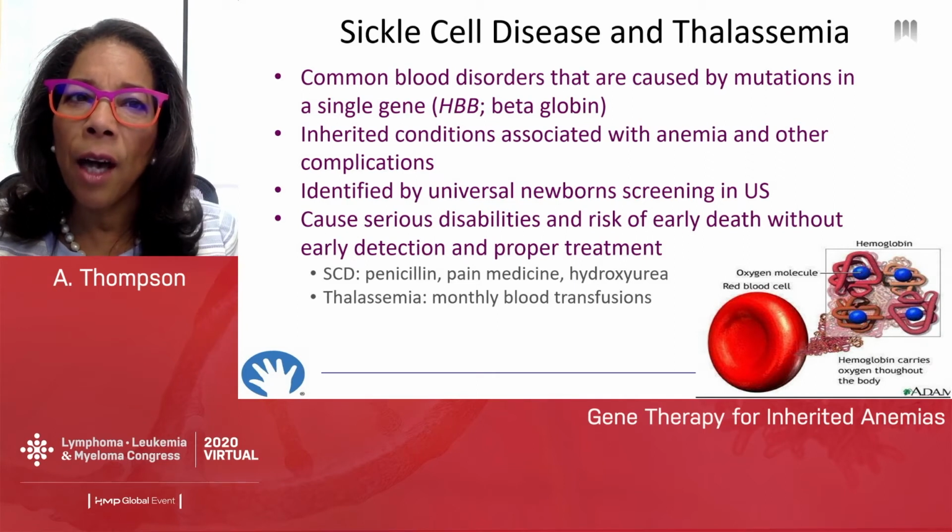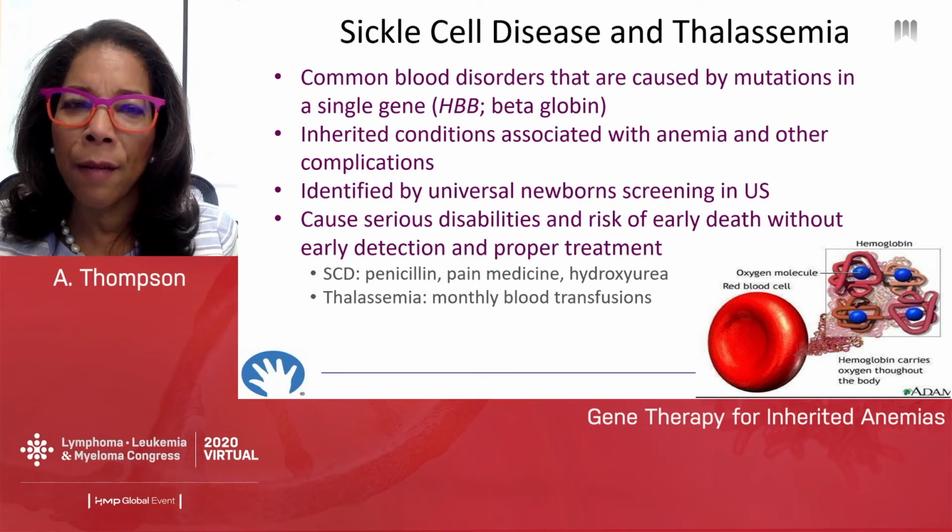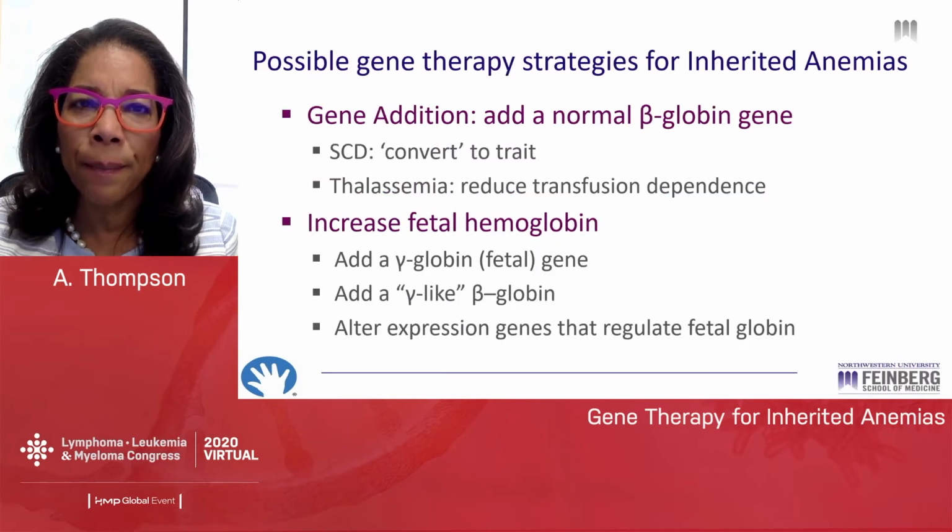Sickle cell disease and thalassemia are common blood disorders that are caused by mutations in a single gene called HBB or beta globin. These are inherited conditions that are associated with anemia, but many other complications. In the United States and in other countries, there is universal newborn screening to identify sickle cell disease and to a lesser degree thalassemia. Without treatment, these conditions cause serious disabilities and early death. And so in sickle cell disease, interventions include penicillin, pain medication, hydroxyurea, and now some new disease-modifying therapies. In thalassemia, monthly transfusions and iron chelation are absolutely essential for the management of this condition.